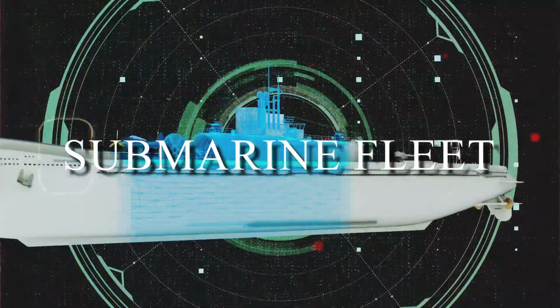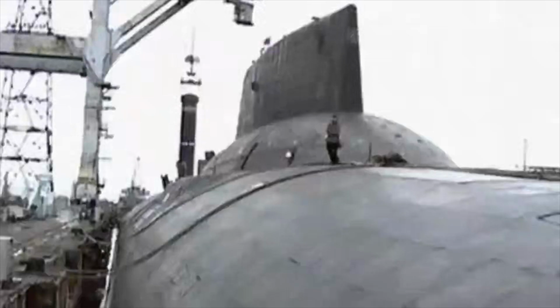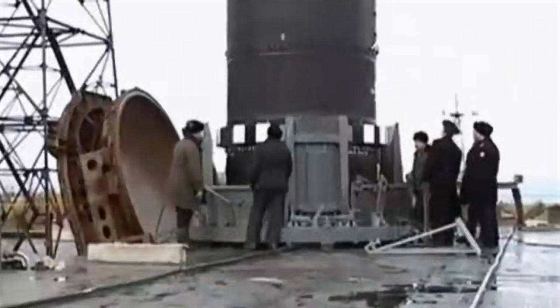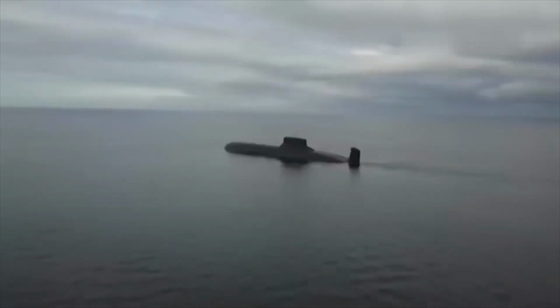The submarine fleet. Let's go below the surface, quite literally into the world of Russia's submarines. Among these submarines, there's one class that stands out, the Typhoon class. These submarines are a testament to Soviet engineering prowess. They were first introduced in 1981 and remain the largest submarines ever deployed anywhere in the world.